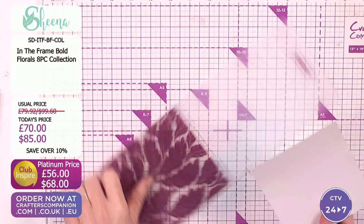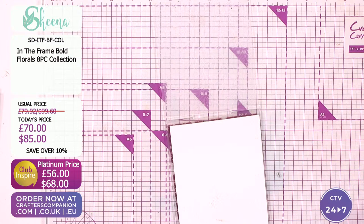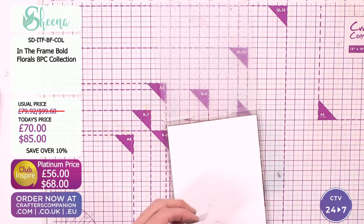I'm just making sure I've got this round the right way, and I want that there like that, so I'm just going to pop that in place, and then I'm going to pop a little bit of tape on it just to anchor it, because I definitely will need more than one pass over with this ink. Now this is where you could use your opaque inks as well if you want. You could go that route.